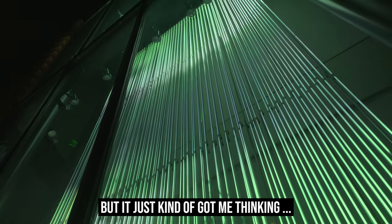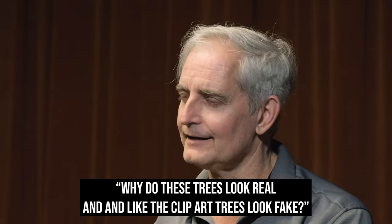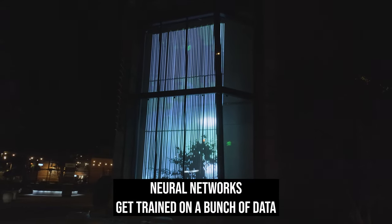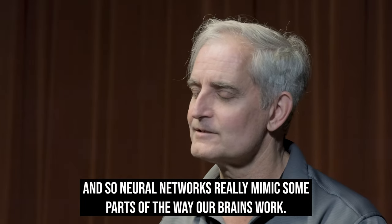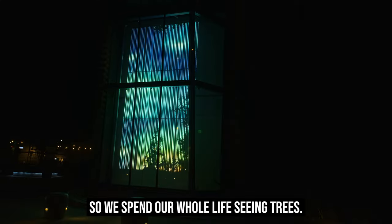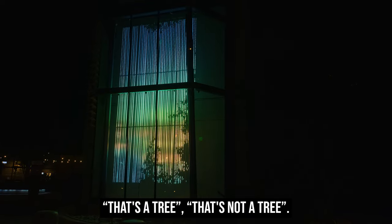But it just kind of got me thinking, well, why did these trees look real and the clip art trees look fake? And that's really what neural networks do. Neural networks get trained on a bunch of data. You can train it on a bunch of pictures of cats, and it'll say, yes, this is a cat, or no, it's not a cat. And so neural networks really mimic some parts of the way our brains work. We spend our whole life seeing trees. We get really good at that's a tree, that's not a tree.